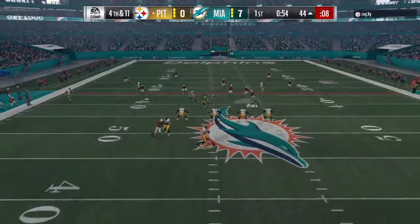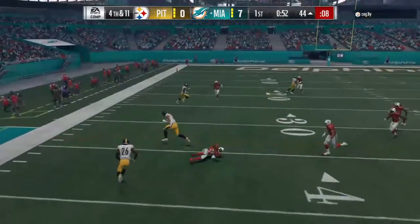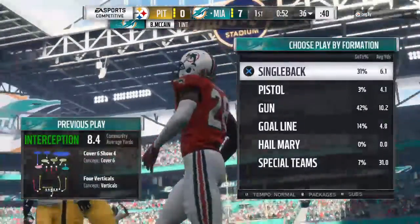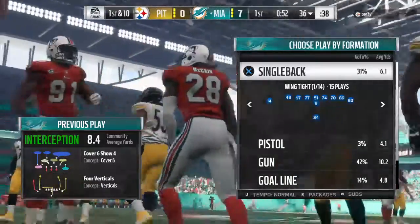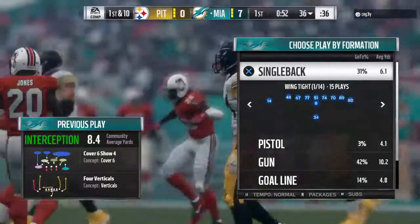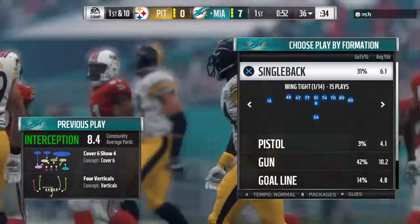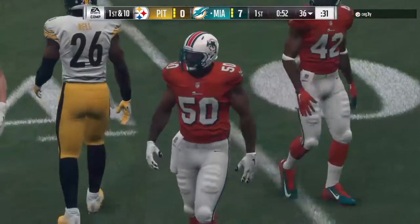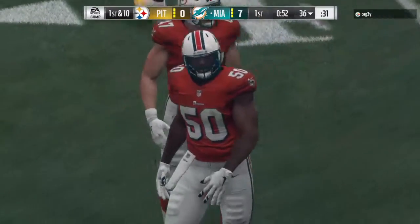Fourth down, here's Roethlisberger. And he fires one that's intercepted. Picked off at the 36. Brandon, this is a veteran quarterback back there. He should know better than to make a throw like this. This is definitely not his best ball. And I think he knew this was trouble the second it was leaving his hand.